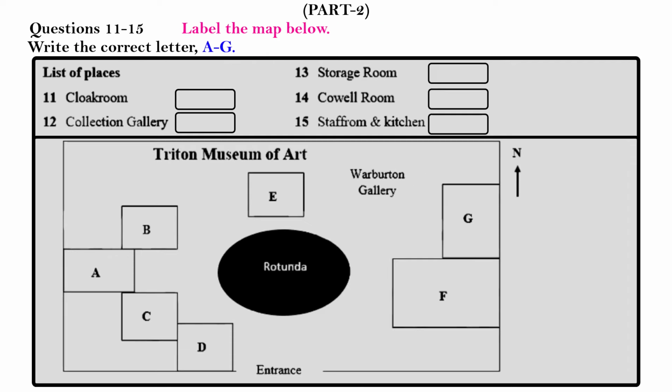Part 2. You'll hear the curator of an art museum talking to a group of visitors who are visiting the museum for the first time. First, you will have time to look at questions 11 to 15. Now listen carefully and answer questions 11 to 15.